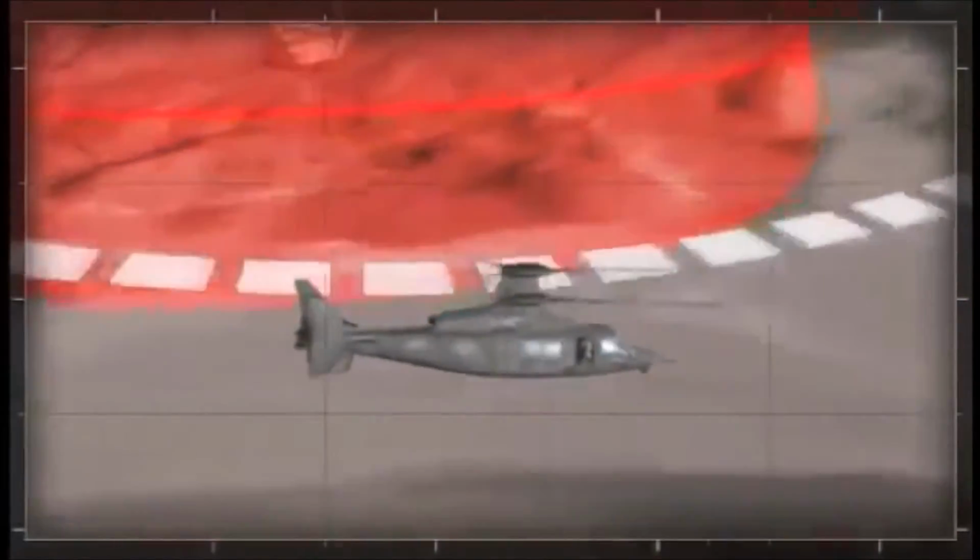In the same context, the CSAR aircrew rely on the speed and agility of their aircraft to get them to the survivors and back to safety.